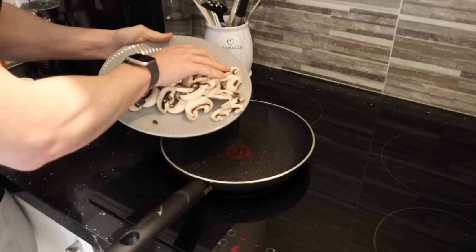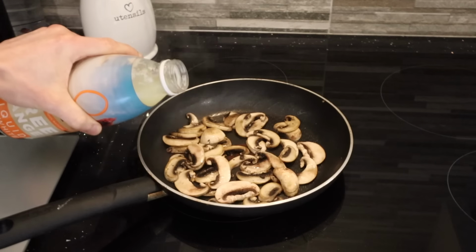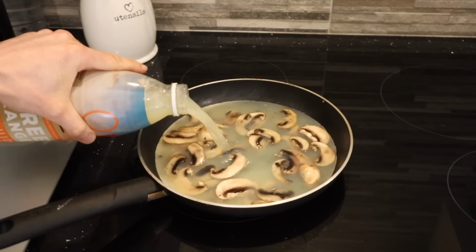Okay, so I'm gonna kick things off with a breakfast that I pretty much had every morning, I think, when I was prepping for my bodybuilding show. I actually don't know if the grams are exact here to that breakfast that I had, but it's pretty much the same thing. So I'm gonna add 150 grams of chopped up mushrooms to a frying pan. And now that they are pretty much cooked, I'm gonna add in 300 ml of egg whites.